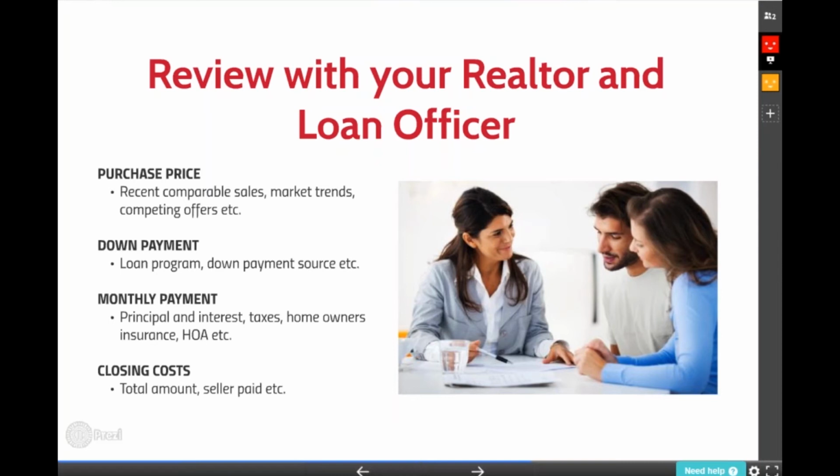Your realtor and your lender are going to work very closely together. They're the core team that are working for you and helping you to find, acquire, and purchase your dream home. Along with this purchasing portion of the process, your lender is going to be discussing with you the best down payment to make on perhaps that specific property.